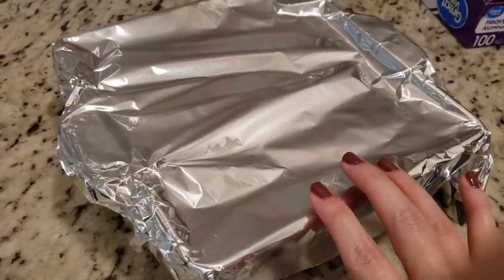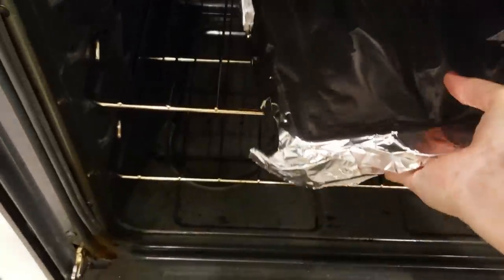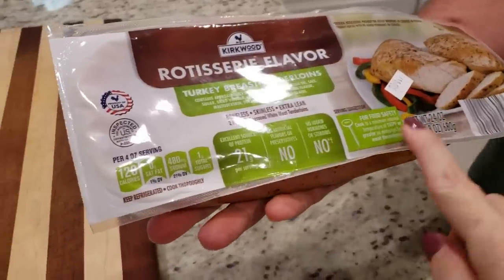Now that I've got this covered with aluminum foil, I'm gonna put it in the oven at 350 for an hour, and then we will remove the foil and cook it for an additional 20 to 30 minutes. And that's it. Okay, so Steven is gonna go get the grill started.